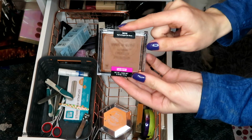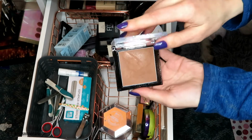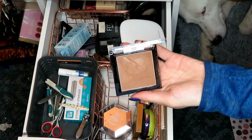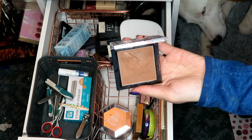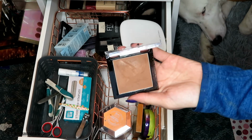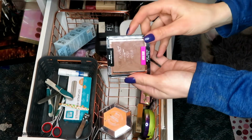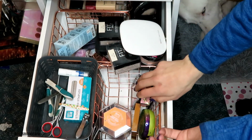This Wet n Wild Color Icon Bronzer in You're Dragging Me Down. Yes, it's limited edition. I also have a backup of it. That's why I'm getting rid of this one. I'm never going to get through this one in a timely enough manner to use this one and the backup one before either one goes bad. So I'm gonna declutter this one so I can get use from the other one before any of it goes bad. Yeah, here it is. Here's the brand new backup. Put that back in the backup drawer now.